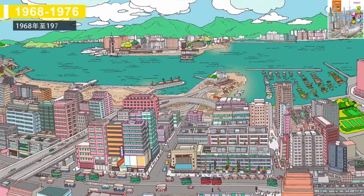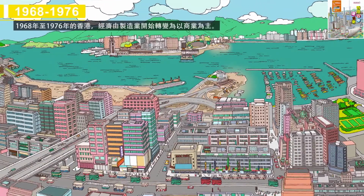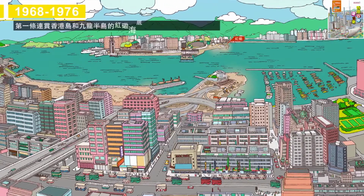This is Hong Kong in the early 1970s. Take a look at Kellet Island. Did you notice any changes around it? We have the first cross harbor tunnel connecting Hong Kong to Causeway Bay.